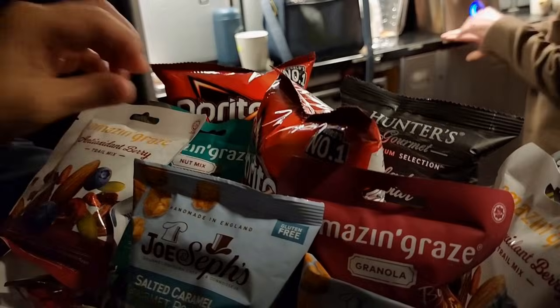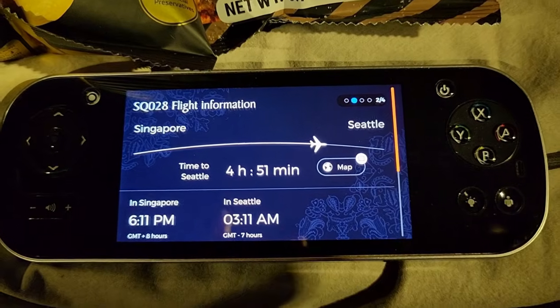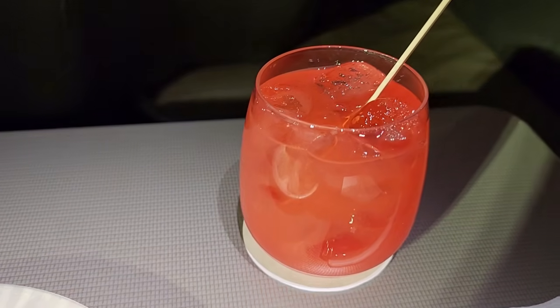About 5 hours left into our flight, we hit a turbulence. The seatbelt sign is on and passengers are reminded to remain in their seats. All services are stopped at this point. Lots of snacks and bread available in the galley. The turbulence lasted for quite a while, so I had some snacks to pass my time.